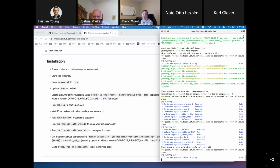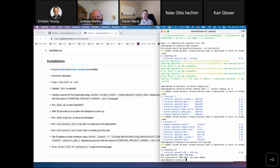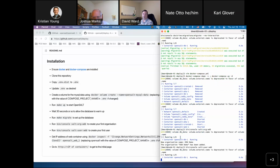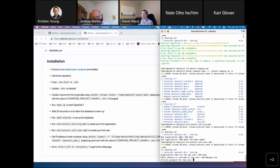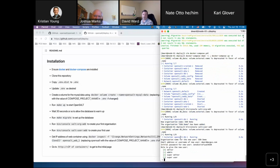But that's something that we have been changing. We might add some organization. First user. Organization. This user is the super admin that will then be able to configure all the other users. Well, you can create any type of user you want. Actually, yeah, through the console. So the first one would be the super user.